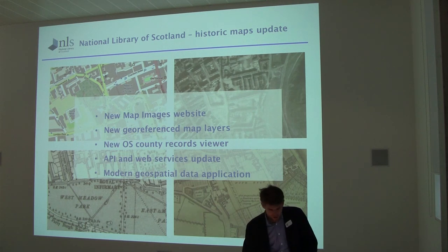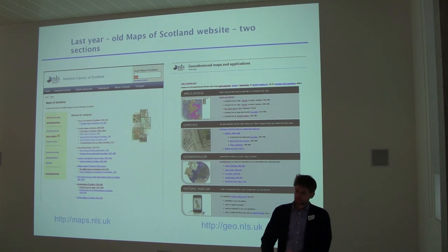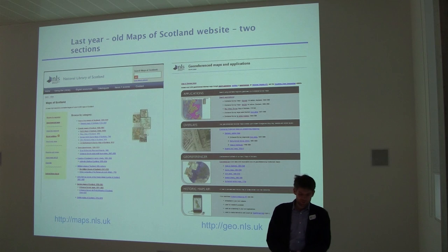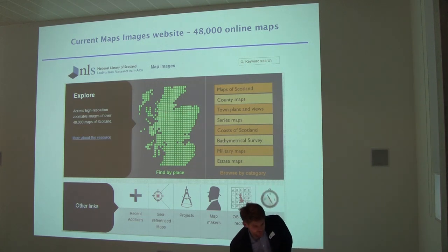Just to launch straight in, those of you who knew our website historically will know that before a year ago, we actually had two split websites, one for conventional web-based alphabetical lists and another for all of our geospatial applications, which confused everyone, including ourselves. So we brought those together just before Christmas last year in a new interface, which allows, first of all, geographic access to everything in the Find by Place viewer. The textual lists provide equivalent access to everything through categories: maps of Scotland, county maps, town plans.